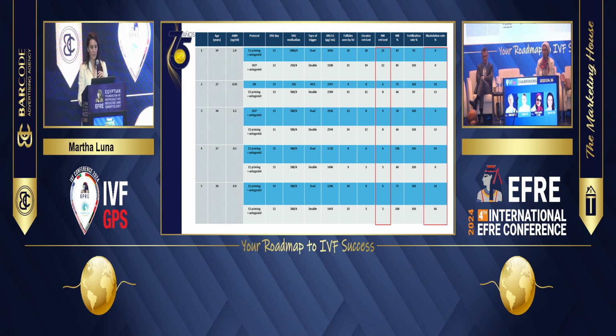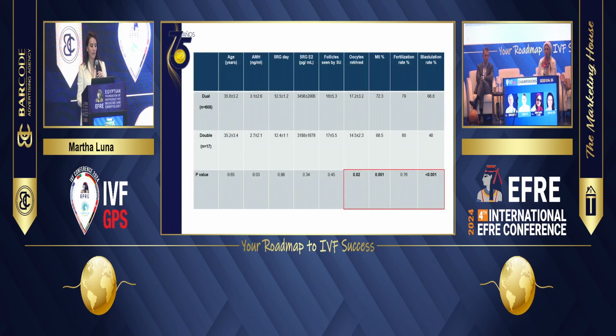But when we look at the blastulation rates, we really didn't notice any improvement. As a matter of fact, in that same patient, we noticed a lower blastulation rate with the double trigger. So this was rather puzzling for us. We expected better results with the double trigger. Again, these were patients in which we wanted to improve the maturity rates, and we were surprised not to see an improvement. What we did learn, however, is that again, these patients have to be triggered early.